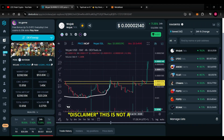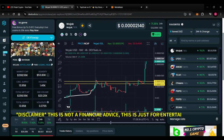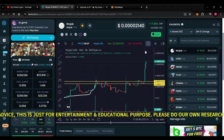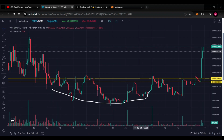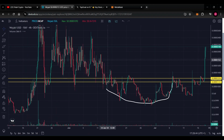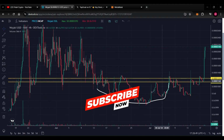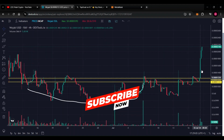So why don't we kick off the show with Wojak, because patience is the key in this game. Let's just expand on the chart. And as we can see, this is a 4-hourly chart we have set for the longest. If we do break out from this range over here, it should be a nice move to the upside. However, we didn't pull back, we just went straight up.